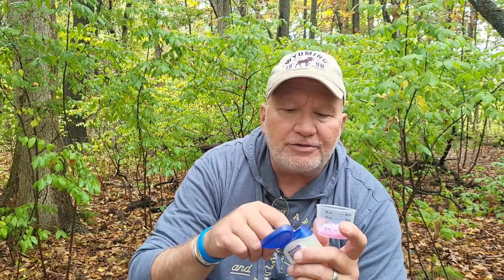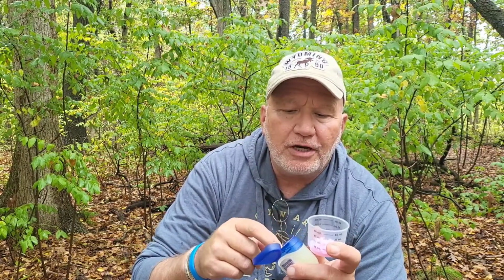A little Vaseline is important because if you leave this in your nose on a severe nosebleed and it starts to slowly dry out and then you remove it, the area that was bleeding has scabbed over, you remove it, you break the scab open, and you're bleeding again. So you take a little Vaseline and coat the inside of your nose, just like that. Okay, there you go.